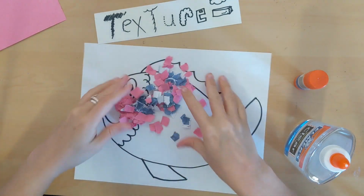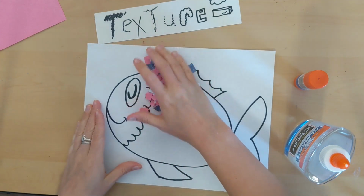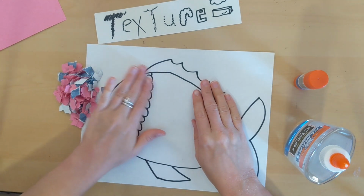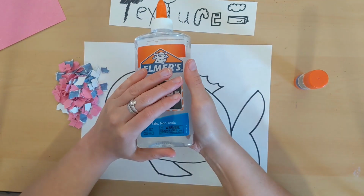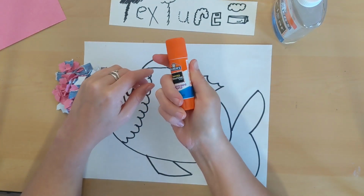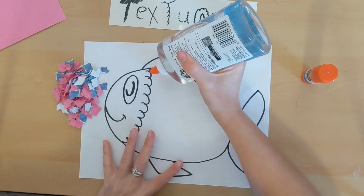Once we have all of our scales, we're going to start gluing them. So put them in a little pile so they're easier to get to. And we're going to be gluing them in the body for texture. I'm going to be using liquid glue first, but I'm also going to use a little bit of stick glue later. I suggest you glue it in sections so that it doesn't dry before you get all of your scales glued down.